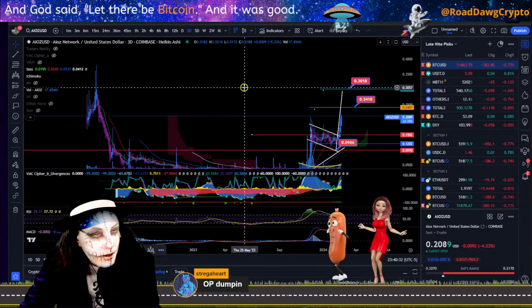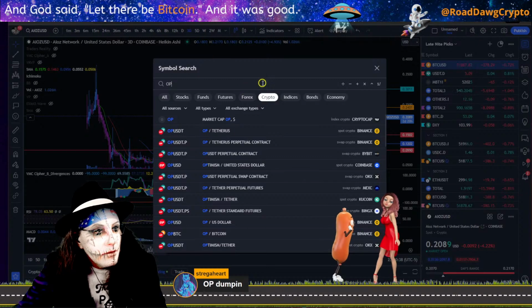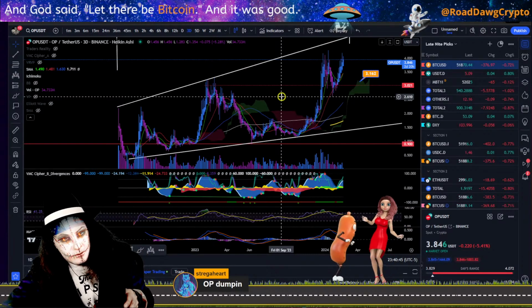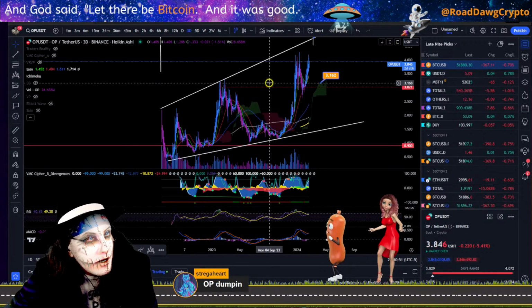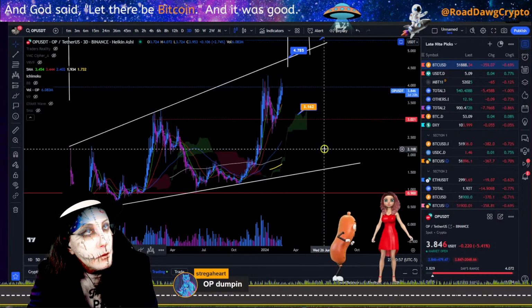All right, let's check out OP. OP's in that opening broadening pattern there, that broadening wedge, opening broadening wedge.